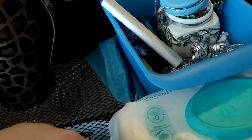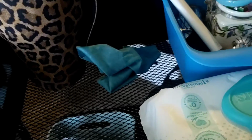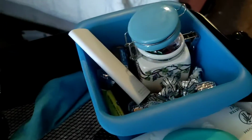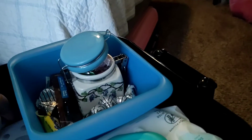I do have a pack of wipes just in case I need them real quick while I'm breastfeeding. I'm going to get a little container up here, I just haven't gotten it yet. That will have like a burp rag, probably one of those muslin cloths, a pacifier, and a couple other items just to have them right there. I have this little Zenni optical wipe, oops, more trash. That is for, it's like glasses cleaner. And then I have the remote to our little fan thingamabobber.